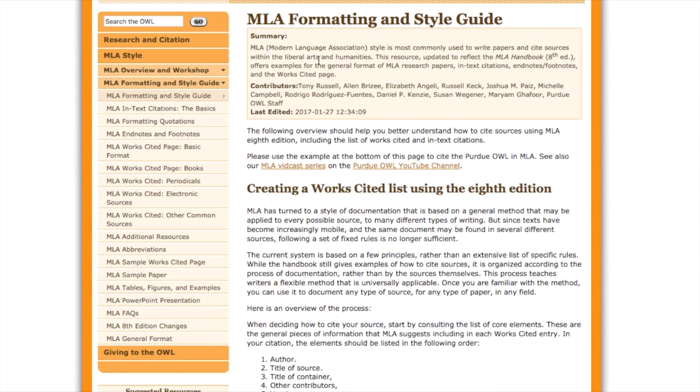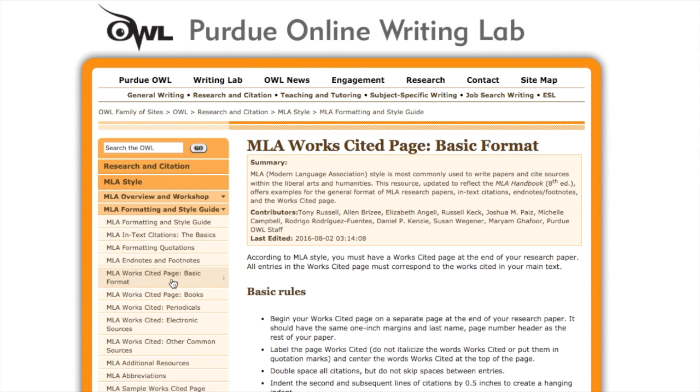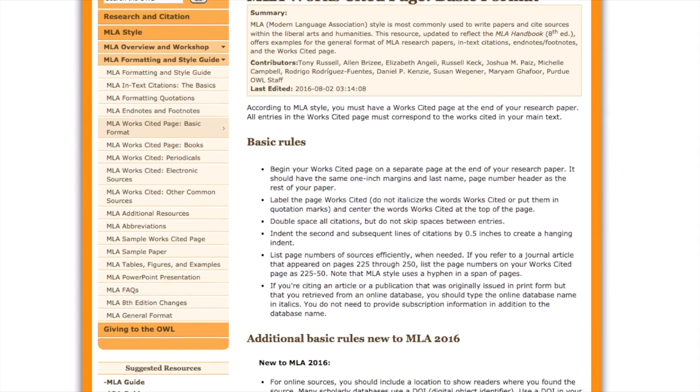And what you'll see here is it starts with just some MLA formatting and style guide. That's the page I'm on. But then it has all kinds of wonderful information. So it shows me how to do in-text citations. That's when I'm actually going to be citing information within the text itself. Information on quotations and so on and so forth, you can see. And then it has how to do your works cited page. It gives you some basic rules, so you have a basic understanding of that.